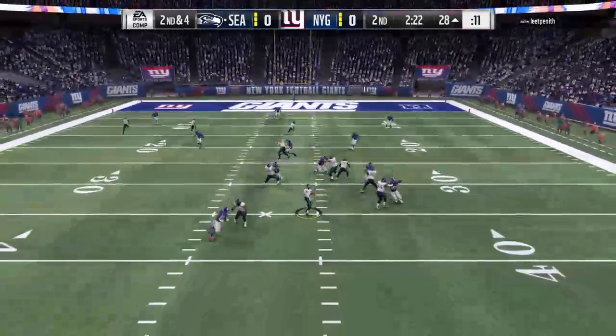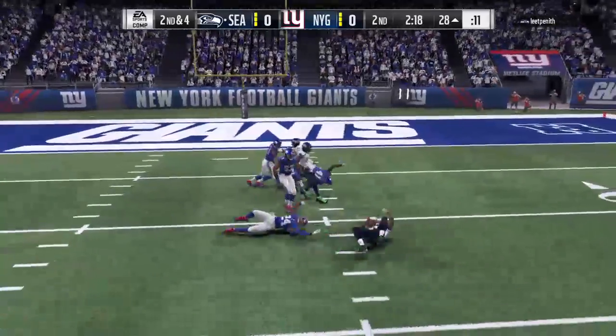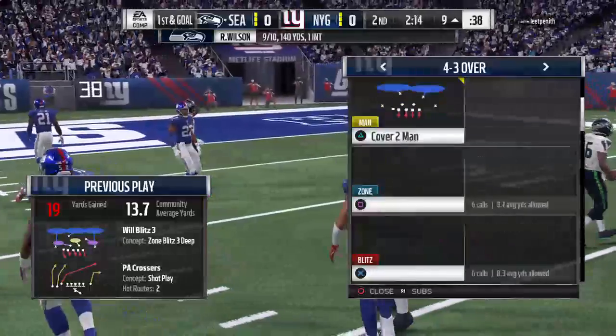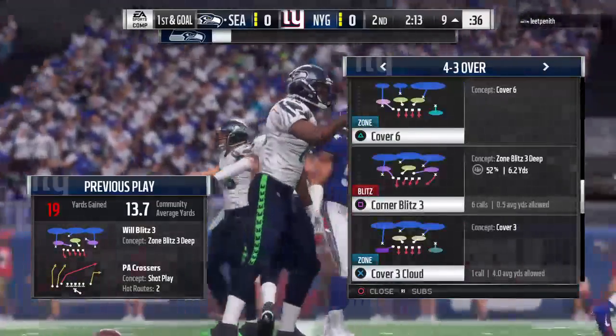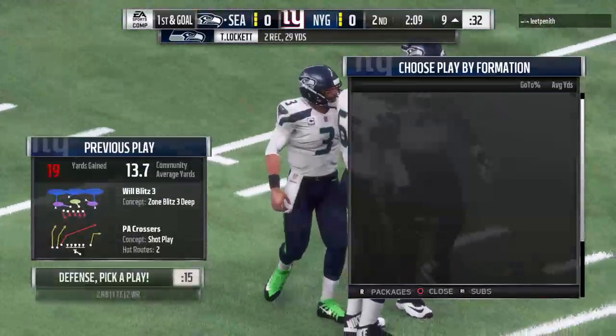To throw is Wilson. To throw on 2nd down. His throw caught right around the 6. And he gets it inside the 10 to the 9. 19 yards on the pickup there, and now they'll have it 1st and goal.